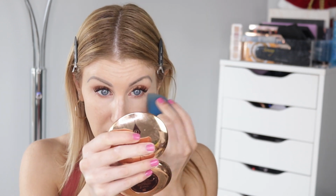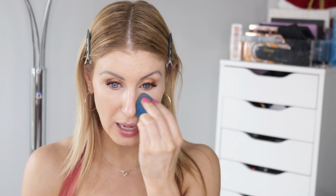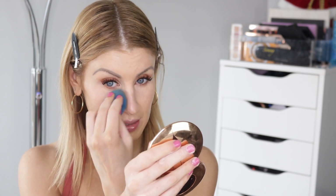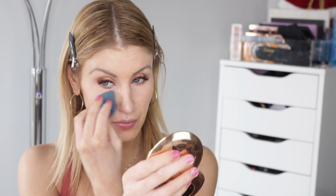I just go in with that powder, take off all the excess, and then press under my eyes. I like this powder because it is hydrating on my under eyes, and it's not overly shimmery or anything like that. I'd say it's less intense than the Hourglass one, and I don't find it as heavy as the Hourglass one is under my eyes, and I do think it is perfecting as well.